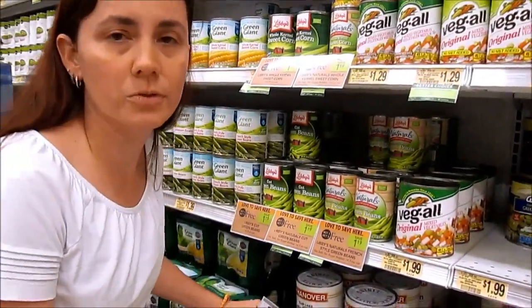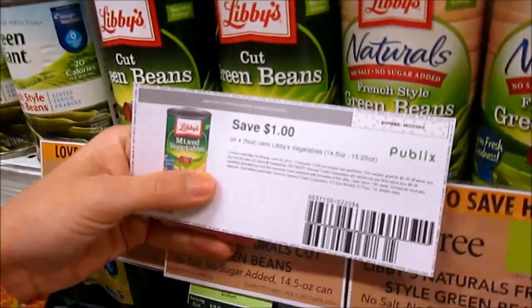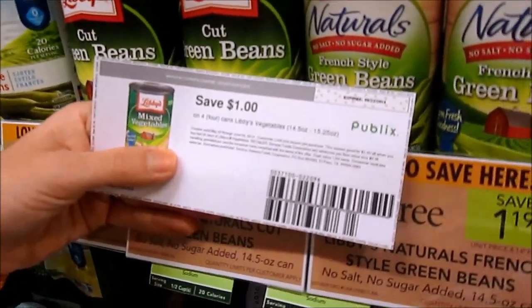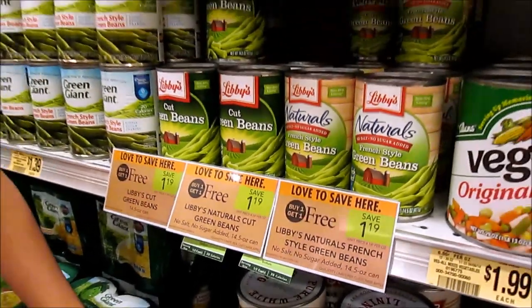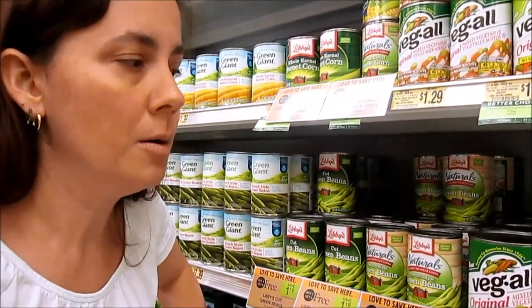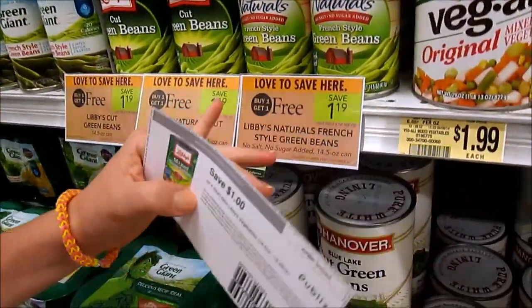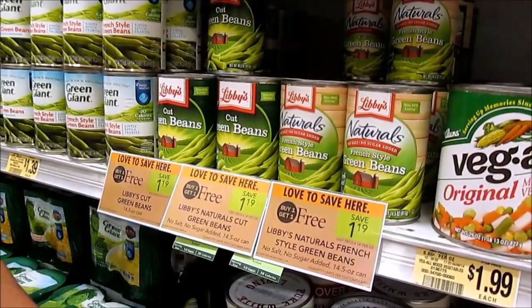Libby's canned vegetables are buy one, get one free. They're gonna be 60 cents a can. You can print this coupon for $1 off of four, or it's available in the Publix Celebrate Summer booklet, which you'll find in your store. So using this coupon, it is a manufacturer's coupon. Using this coupon will make these about 35 cents a can.